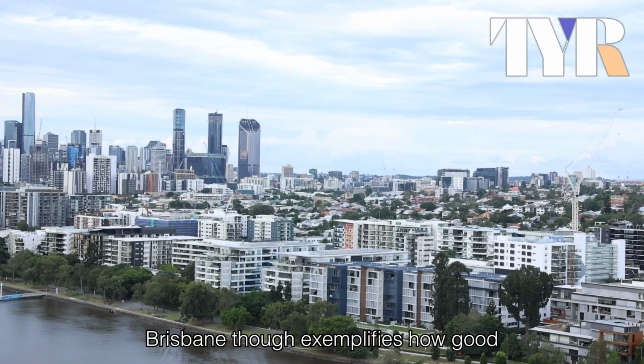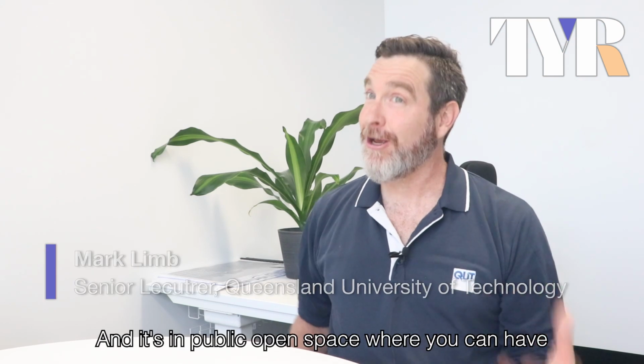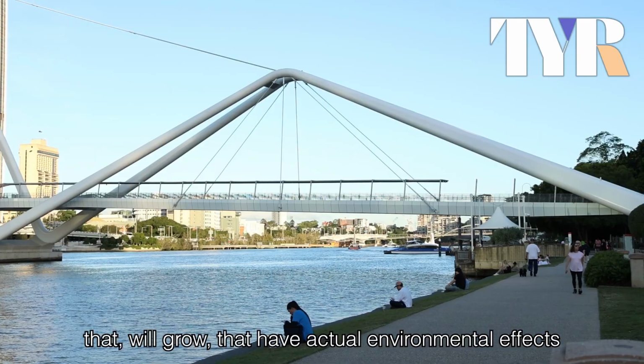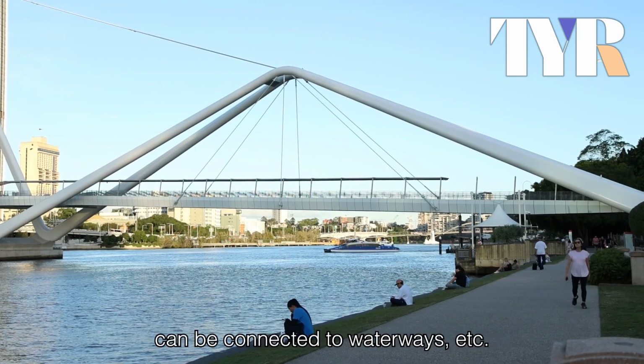Brisbane, though, exemplifies how good town planning can result in a healthy city. And it's in public open space where you can have large parks with proper forests that can be properly maintained, that will grow, that have actual environmental effects and works as a habitat area, can be connected to waterways, etc.